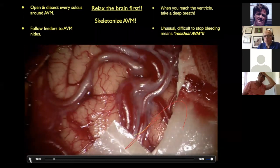Should we stop here or should we carry on? That is the hard decision in these emergency cases. So I was there, and I wasn't happy with the amount of clot I aspirated from the frontal horn. So I said, I'm going to remove the AVM. I'm going to decompress the temporal horn too. And this is what we did.